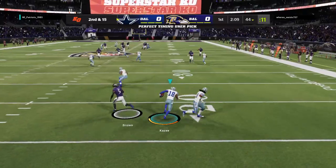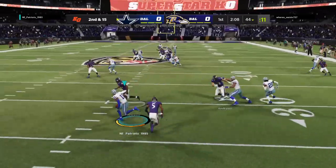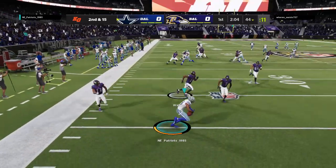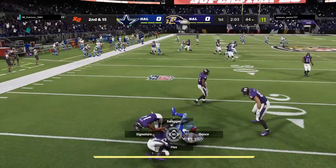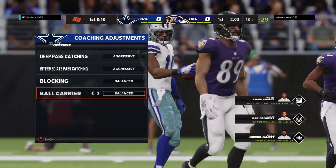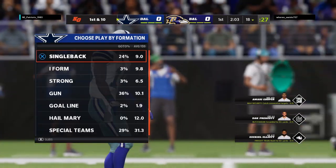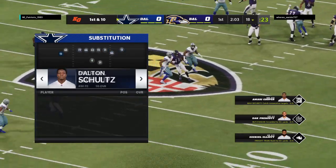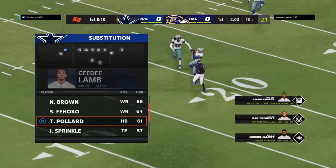Into a double team and it's intercepted. Picked up by DeMonte Kazin. And the Cowboys are going to get the football here as they force the INT on the game's opening drive. They may have thrown the interception, obviously less than ideal, but I think they also sent a message that they're going to push the ball downfield in this one.